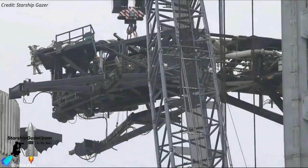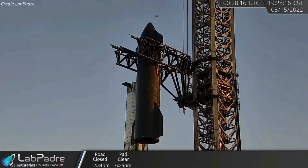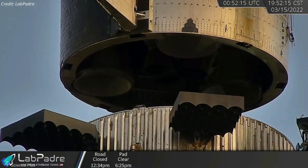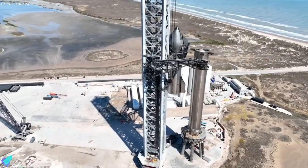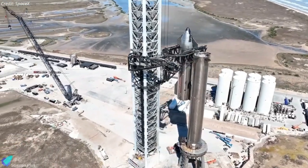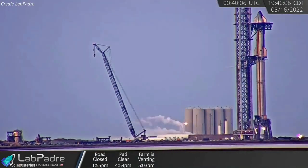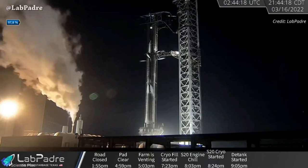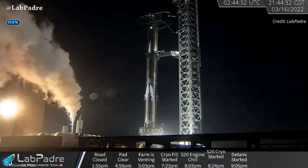But 2 weeks ago, SpaceX removed both of the quick disconnect arm's claws for some unknown reason. As a result, on March 15, SpaceX stacked the ship and the booster without the help of the stabilizing claws. This implies that the claw is either entirely unnecessary or is only required when attempting stacking operations in heavy windy conditions. The next day, on March 16, SpaceX began testing the fully stacked Starship rocket for the first time ever. SpaceX appears to have put the launch system through a fairly limited cryogenic proof for its first fully integrated test.